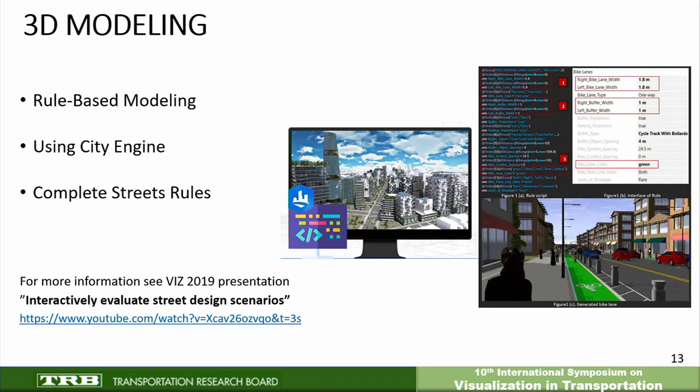So how did we put this together? How did we do the 3D modeling part? We used rule-based modeling. Some of you might be familiar with it. The essence is that instead of traditionally picking up the mouse and starting to model, building the objects and so on, you write computer code. You write a bunch of instructions, you put those together, and then when you run them, the rule-based engine builds the model. And then you can inspect and change it. It's sort of parametric design, if you will, but it's inherently built this way. The package that we used is called City Engine.